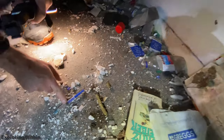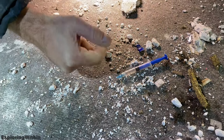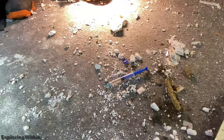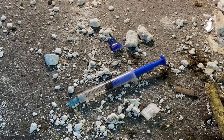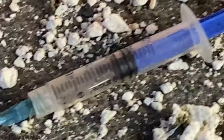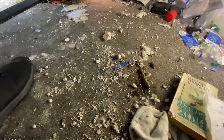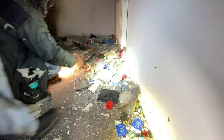The syringe, has it actually been recessed inside? They must have banged it down on the floor, and the syringe has come back in. That was in somebody's arm. Look, there's part of it. And there's more. Oh, and another one. And more. Look, more. What are these little things? What are they?